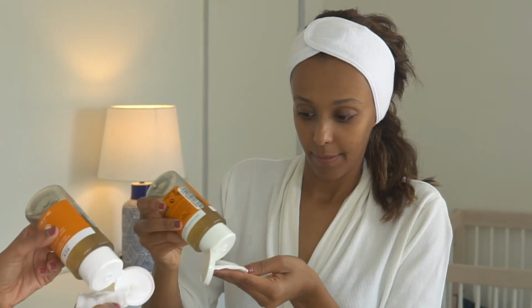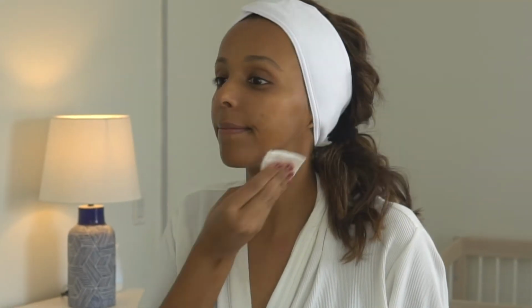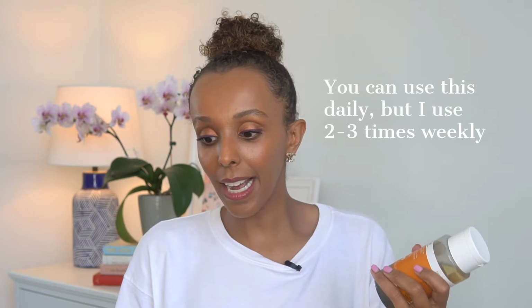On to product suggestions. Under the category of toner, we have here Ren Clean Skincare. This is the Ready Steady Glow Daily AHA Tonic. So this is a skin resurfacing toner, which helps exfoliate, brighten, tighten, and hydrate for a smooth, even look.